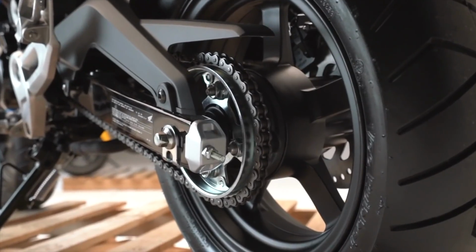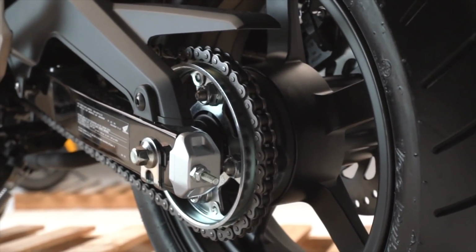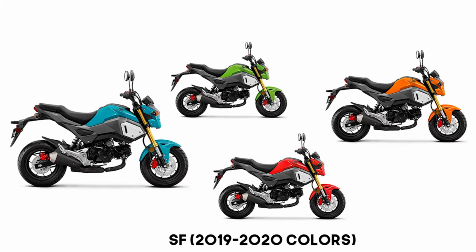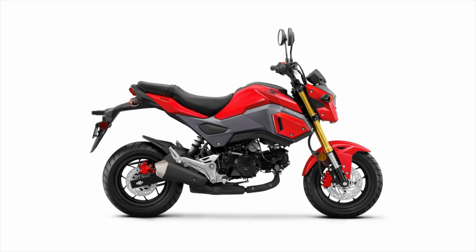For this round, I think it's safe to say that the third gen Grom gets the point. So let's talk about reliability. In terms of reliability, both Groms are obviously made by Honda, which is known for its incredible consistency and reliability. Honda hangs its hat on that. But when you get really detailed into the nitty-gritty, I think the SF Grom probably has an edge. It probably is more reliable than the 3rd Gen Grom because it's had a few years of iterations to work out the kinks. 3rd Gen Grom is really the first iteration.